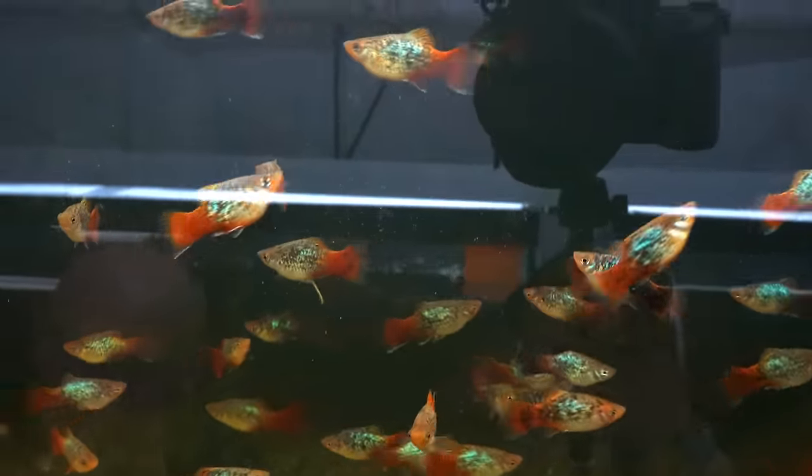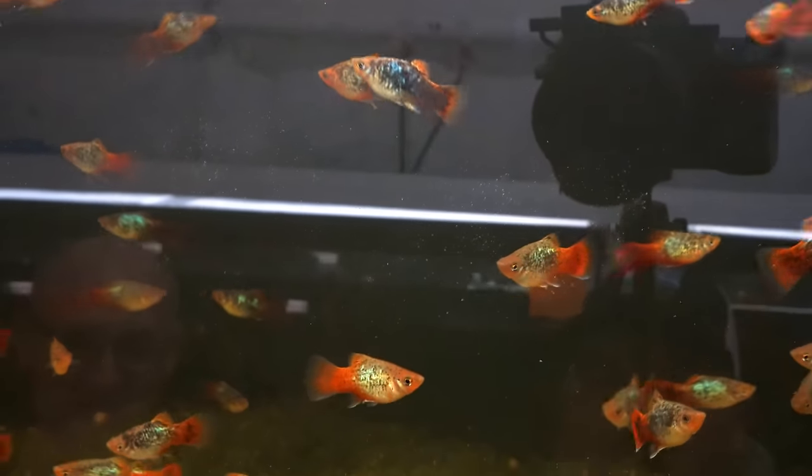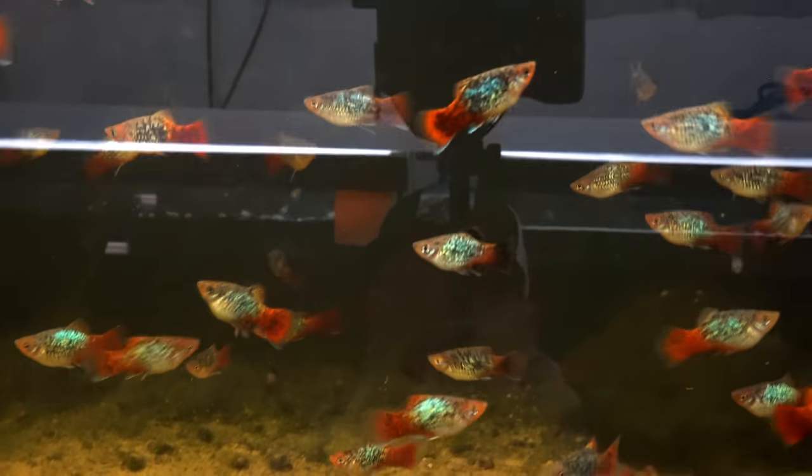Okay, I love these guys. They're so pretty. Not super expensive, not super rare, but look at that fish. Blue coral calico platies. Tons of color.